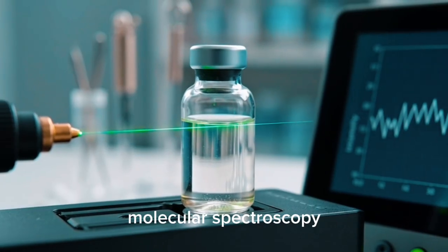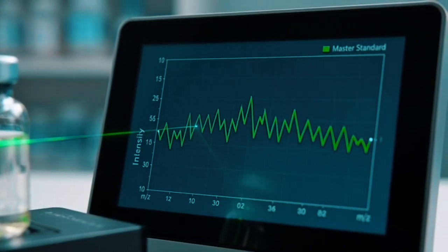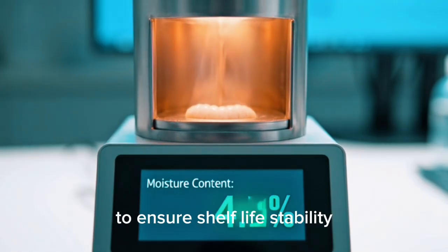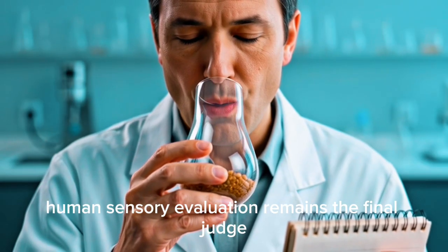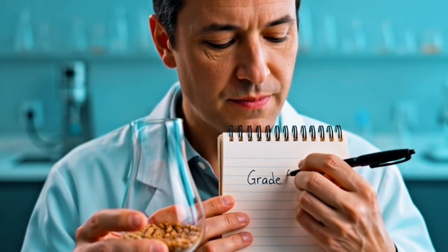Molecular spectroscopy confirms the absence of pesticides or environmental contaminants. Moisture levels are dialed in to the decimal point to ensure shelf life stability. Human sensory evaluation remains the final judge of the product's nutty, earthy bouquet.